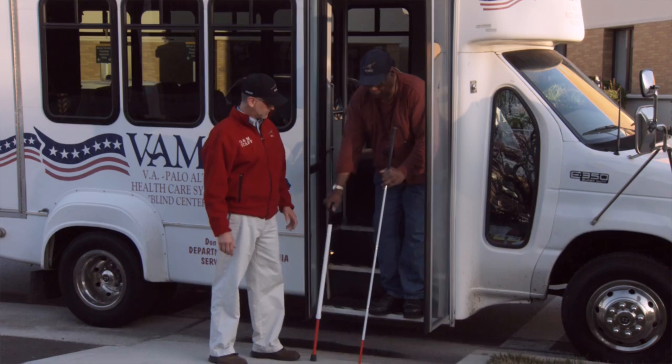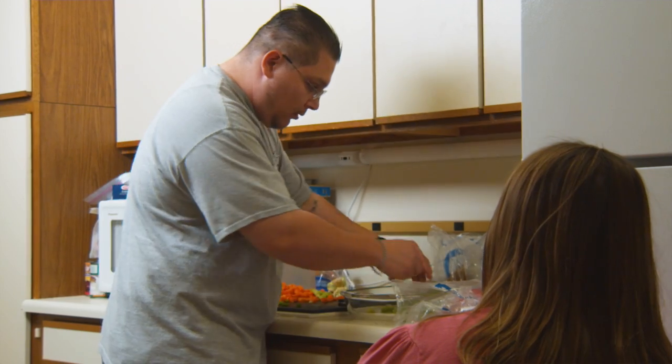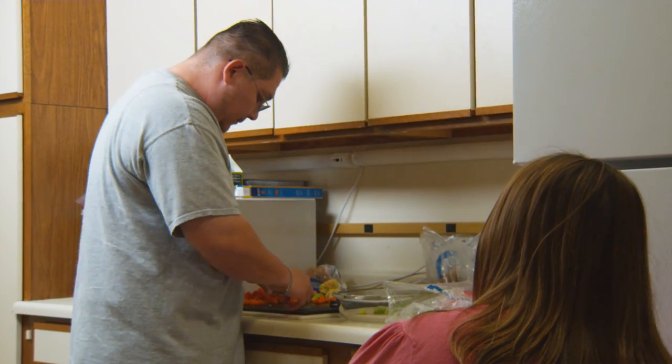If a patient requires more vision rehabilitation than can be provided in the optometry clinic, such as orientation and mobility or adaptive techniques to live in their home, then the patient will be referred to the G-Victors program, which is an outpatient, home-based rehabilitation program, or the Western Blind Rehabilitation Center, which is an inpatient residential rehabilitation program.